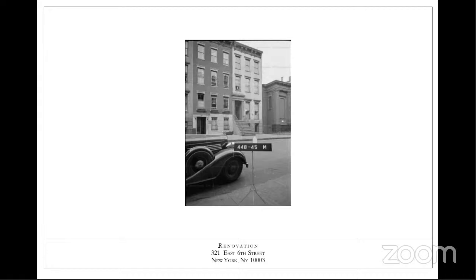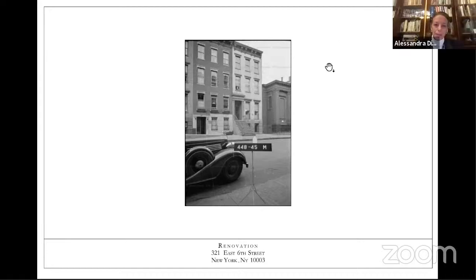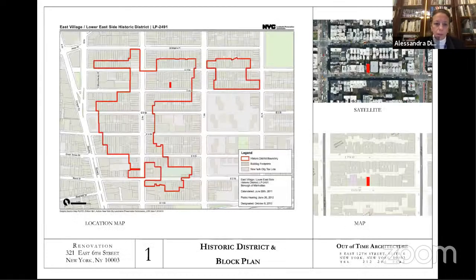Okay, so my name is Alessandra Dini. I'm the architect for this job at 321 East 6th Street, the full renovation of a townhouse built in 1853 with a full extension built in the back at the end of that century. This is a historic photo from 1949 from the tax photos. You can see already here the unique condition of this house, which is in the East Village, Lower East Side Historic District.